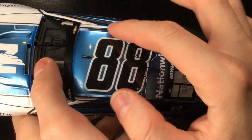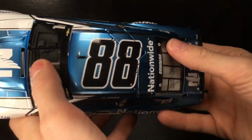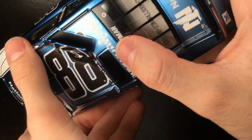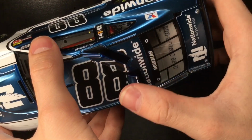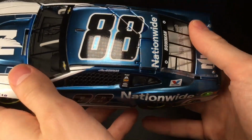Get the 88 right here, and I couldn't imagine how tough it is to actually wrap the decals for these roof flaps. So I'll open them up here. But I always like how the top of the car has that kind of subtle black plastic texture to it right underneath the roof flaps. Just looks really cool in my opinion, but really, really nice looking car right there.